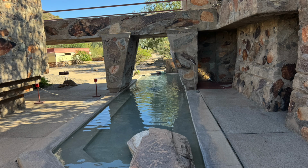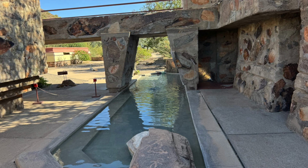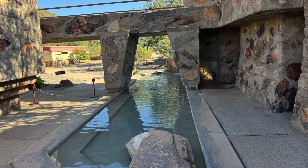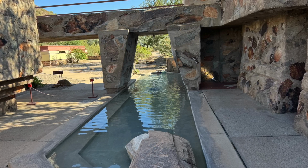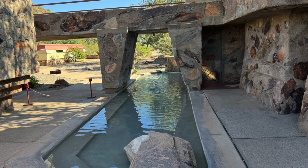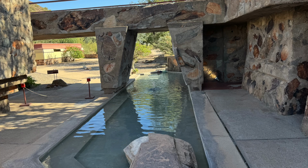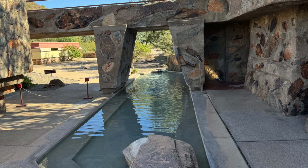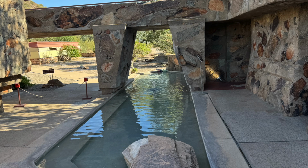Now, here's the next stop on the tour, and he has a lot of influence from the natural surroundings and also water and how he puts it all together. It's really peaceful. At least I could just sit down and enjoy myself and just appreciate life and stuff like that. Well, anyway, let's go to the next one.